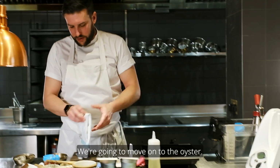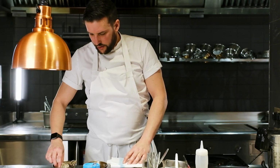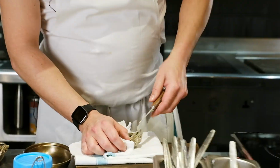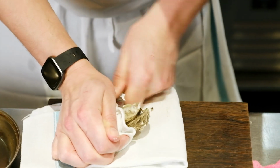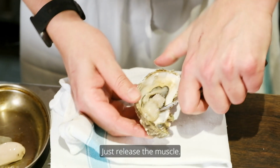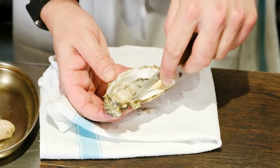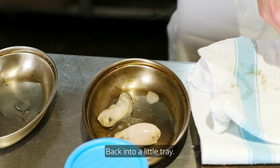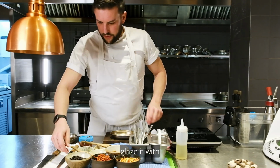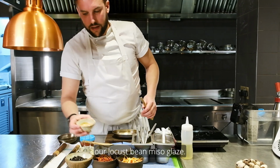We're going to move on to the oyster. So they've been resting, so now I can pick them up without burning myself. So just release the mussel back into a little tray. So then we're going to glaze it with our locust bean miso glaze.